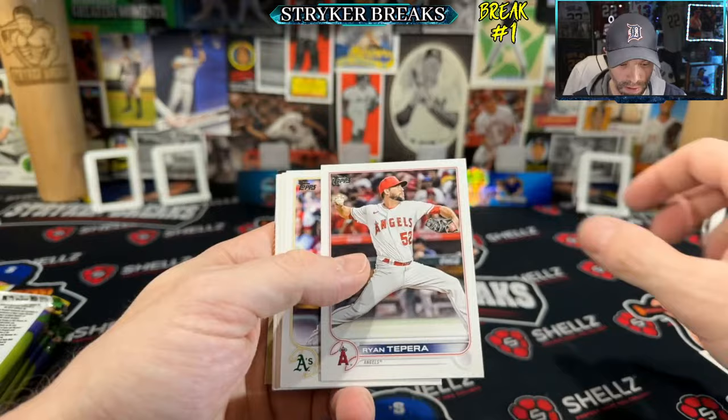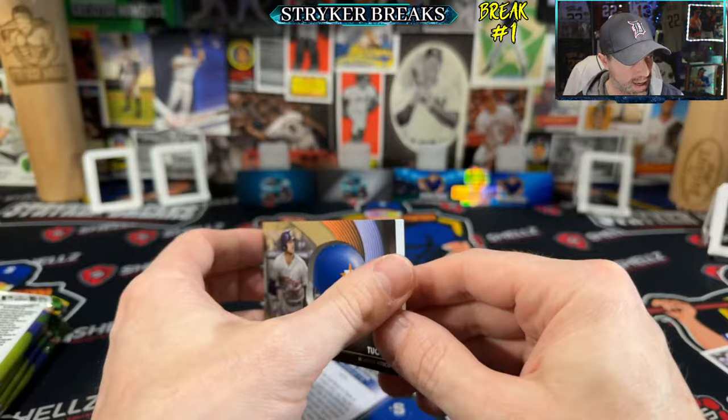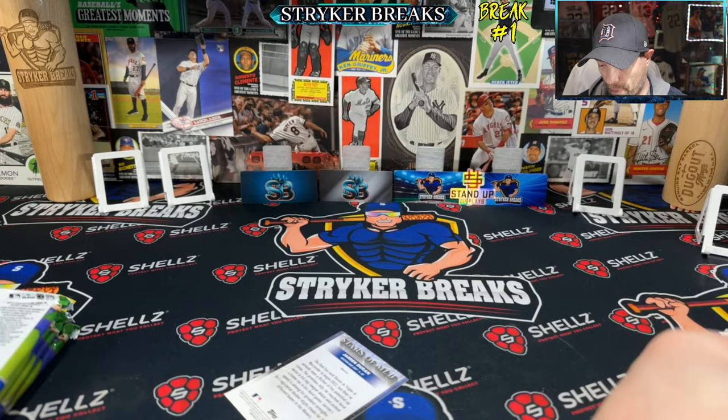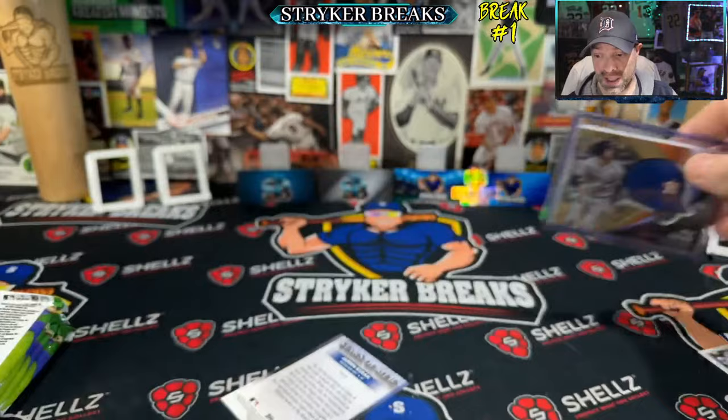Torkelson, get some good rookies. We got a gold. Gold. Kyle Tucker, that's number to 75. Standworthy card number one is a manufactured batting helmet relic. And you're going to need like a 260 for this. How many 260s do you have at your house?